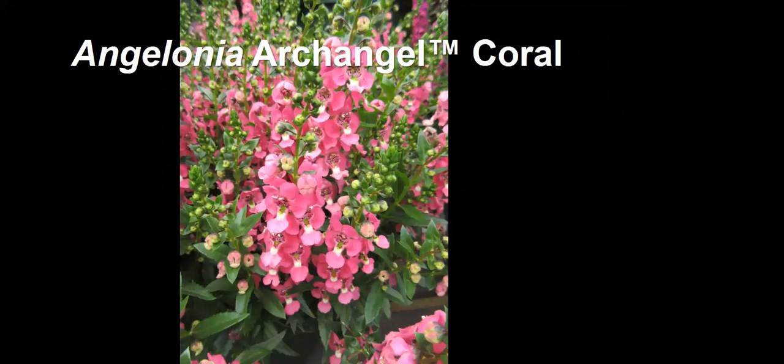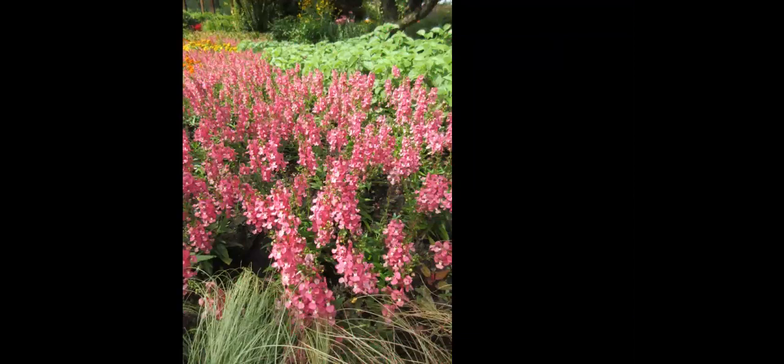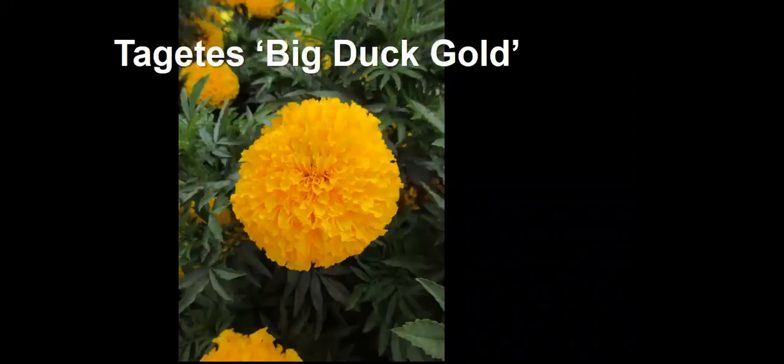And there's a patch of that same angelonia in midsummer. And it runs in the blues, the whites, the purples. Tagetes, this is marigold. Big Duck Gold is an All-America selection winner. The flower, for perspective, is about 3 inches in diameter. And there's a lot of marigolds in that 12 to 15 inch range. This one's a little bit taller than that.